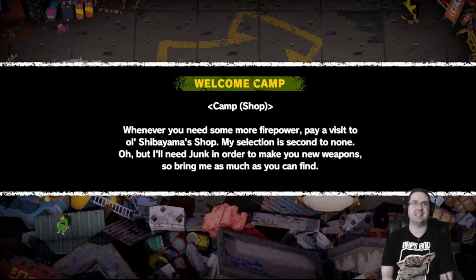Camp shop. Whenever you need some more firepower, pay a visit to old Shimbayama's shop. Shimbayama, all right. My selection is second to none. Oh, but I'll need junk in order to make you new weapons, so bring me as much as you can find.